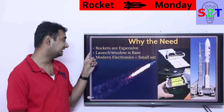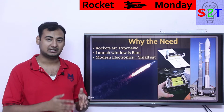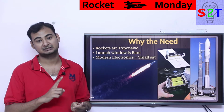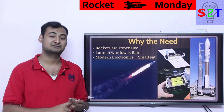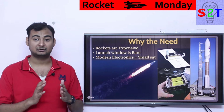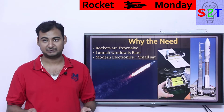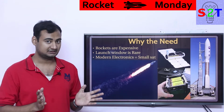The expensive part is getting the launch window, because you can't just launch a rocket whenever you feel like it. You have to get clearance from the government, from the weather department, from the air traffic department. All those things combined, you always end up in a scenario where launch windows are very rare, very sparse. It's not like every day you can make a launch even if you want to. So first, that is the issue.